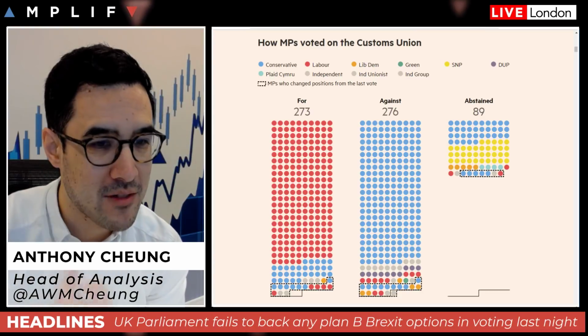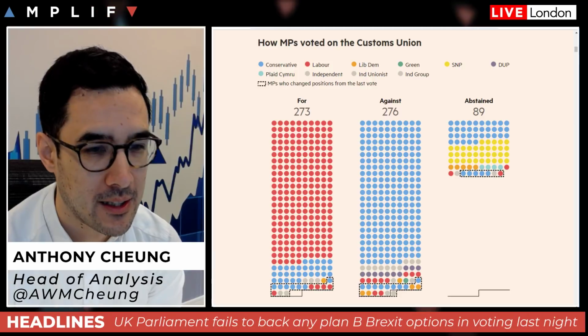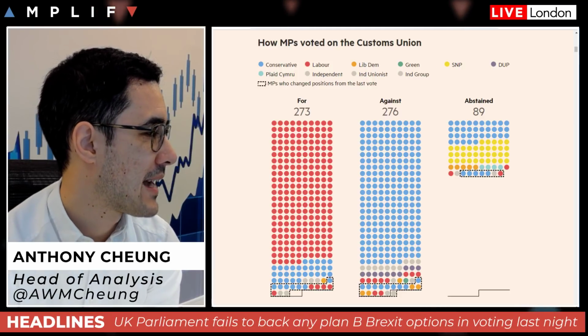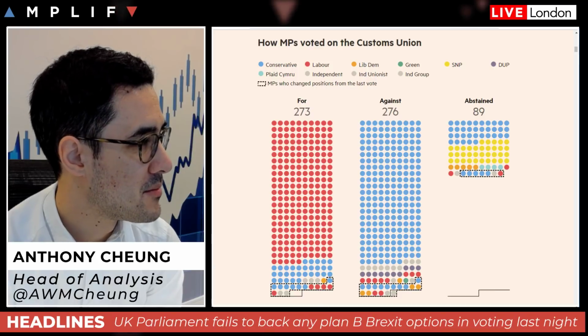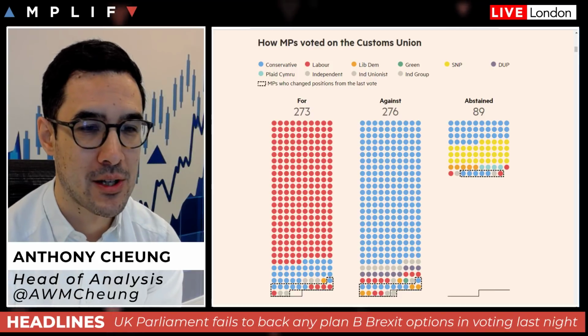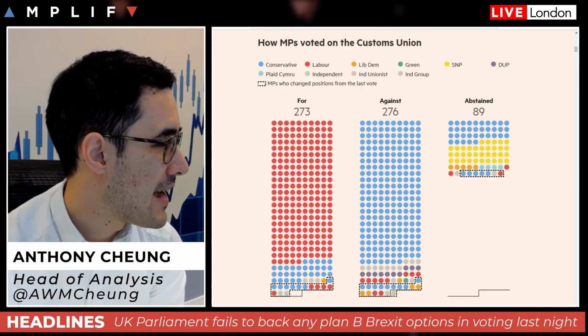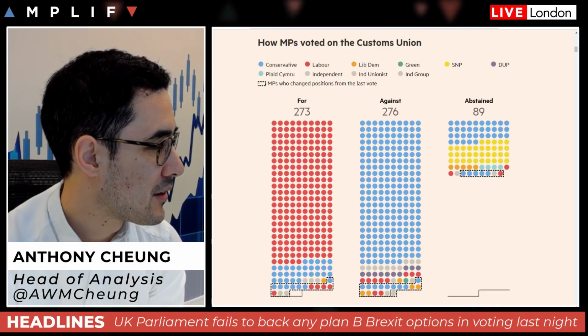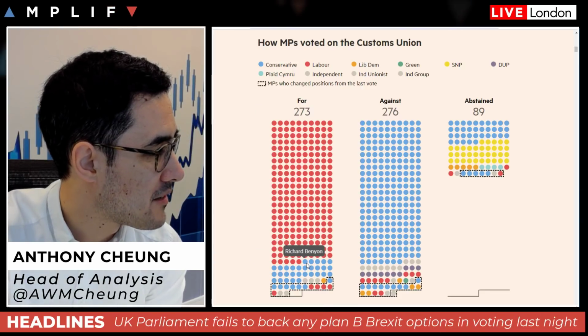Here's actually what the FT have done, and it might make a bit of visual sense then of what exactly happened. And as you can see here, those voting for a customs union, as I said, very much a Labour-led agenda, so it's a predominantly red group. However, you can see there's a fairly significant portion of Blues Conservative members.